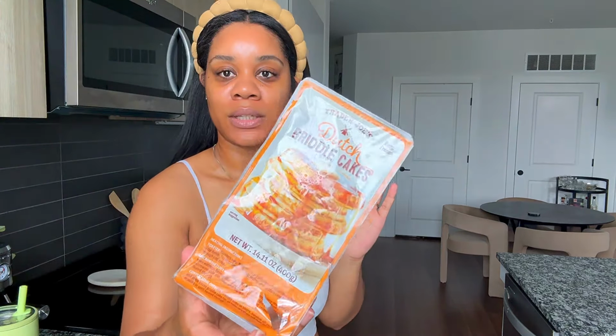But anywho, I made my son's breakfast. He had one of these griddle cakes from Trader Joe's. But before I say that, mamas, tap in.